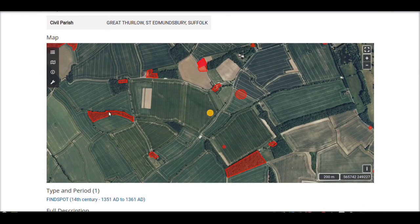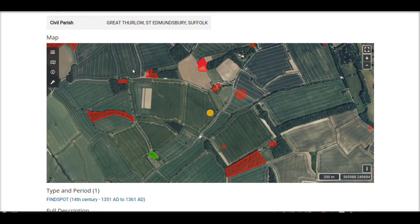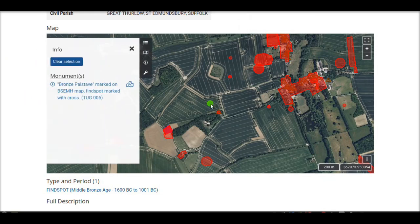And some of these other things are just different types of, let's think now, monuments. I don't really say what they are, but the round ones tend to be different objects. Now if we go over to this one here, a bronze palstave, which is a bronze axe head, was also found in this field.